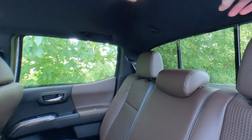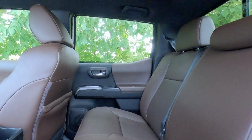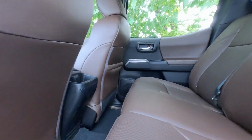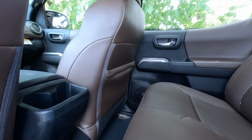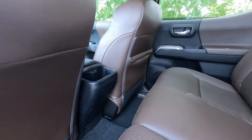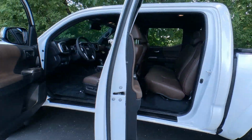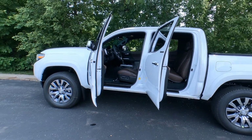There are some coat hooks back here, overhead lights, and passenger assist handles. Pocket on the back of the passenger seat. Nothing here on the driver's seat. And 2 cup holders. But guess what? No place to plug in your stuff. It's an extra charge. Dealers can add it. But boy, I wish Toyota would get that handled. Maybe in the 2024 they'll get her done.